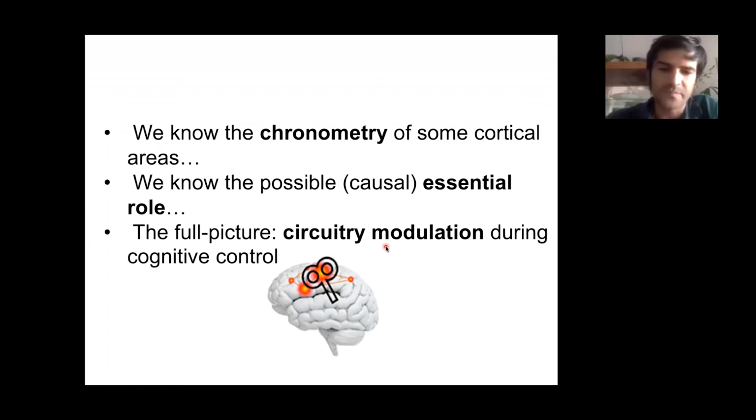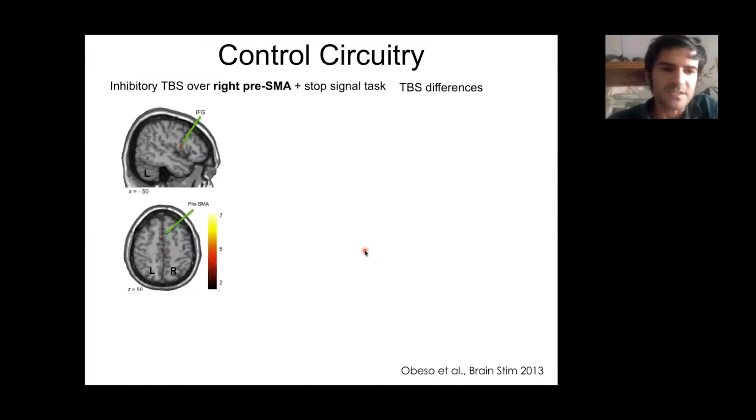So let's see what we can do with this. I've shown you an example before of fMRI, showing how after stimulation the circuitry becomes highlighted. But this is another example that was cited in that slide. And the thing about this study is that after right pre-SMA stimulation, the network compensated to show a new sort of network, which was more directed into the left hemisphere, so in left pre-SMA and left prefrontal cortex.